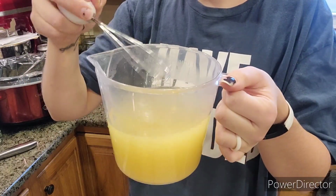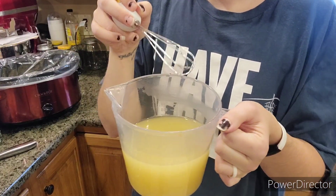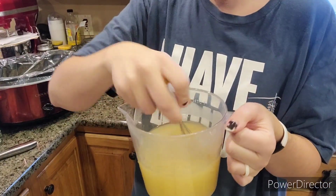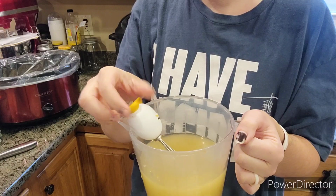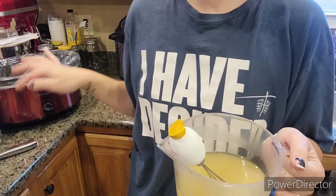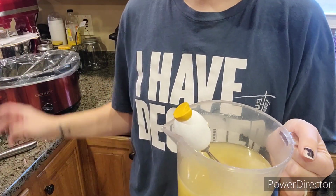And again, this is just to have some flavor. You can just put water or whatever, but potatoes can take a lot of salt, a lot of seasoning, and this is just going to give it more flavor. I'm only going to cook the potatoes right now, and then closer to dinner time, maybe an hour or two, because I'm going to cook these on low for probably 3 or 4 hours.